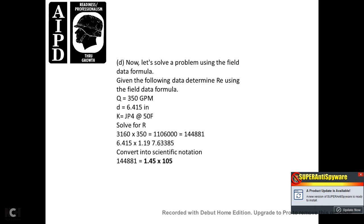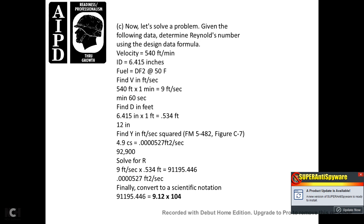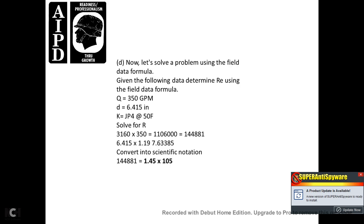Now let's solve the problem using the field data formula. Given the following data: the flow rate is 350 gallons per minute, the diameter is 6.4 inches, and the fuel is JP-4 at 50 degrees Fahrenheit. Solve: 3,160 times 350 is 1,106,000, divided by 6.4 times 1.19, which gives 144,881. Converting to scientific notation, 144,881 equals 1.45 times 10 to the fifth.